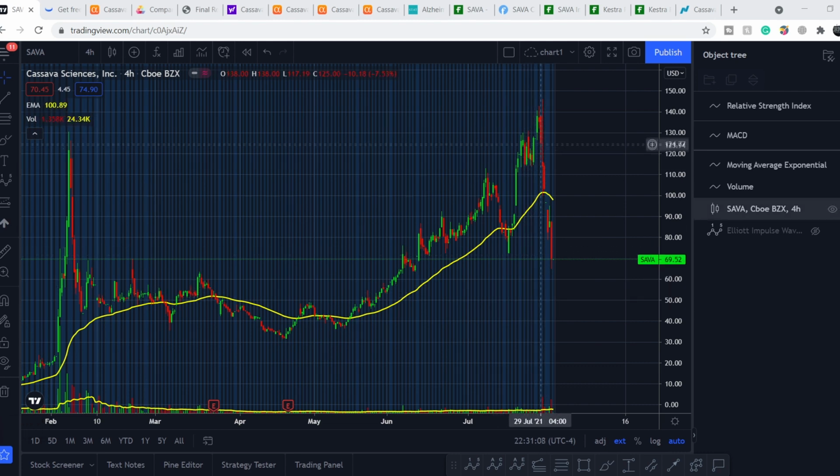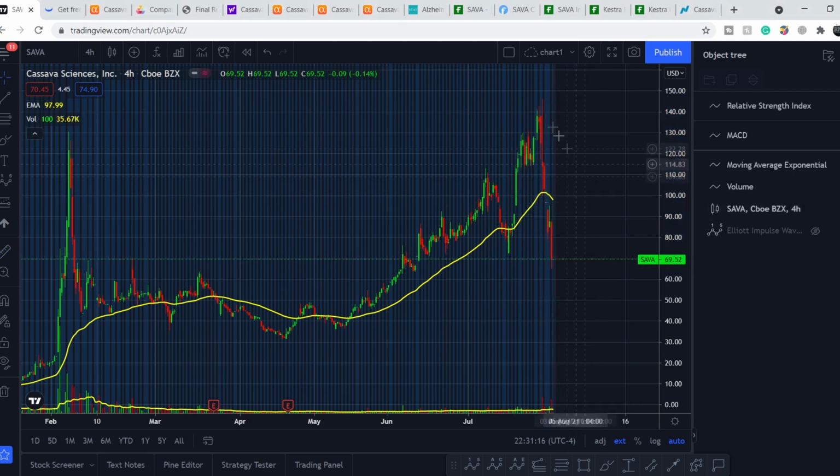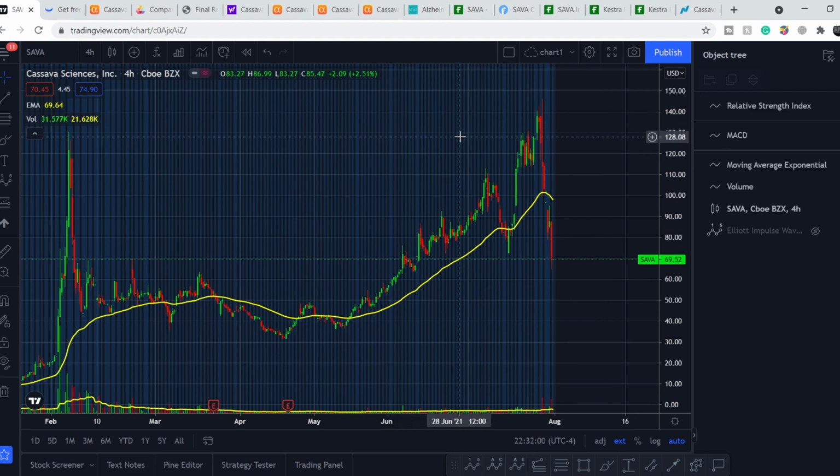As you can see, we have this massive sell-off during the last couple of days. From Thursday and Friday, we have a sell-off of about 55%, and it was massive. And from the lowest point on April the 20th, it has a growth of 369%. So what is this company about and what are they doing?